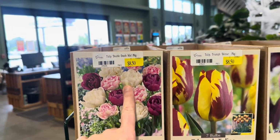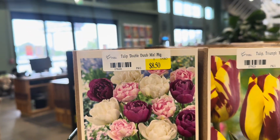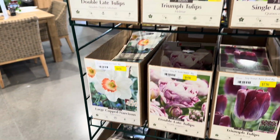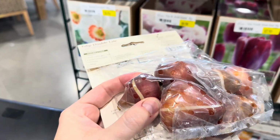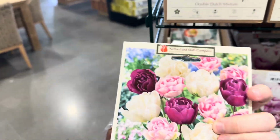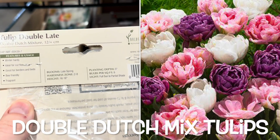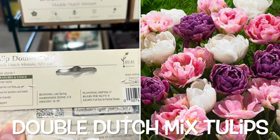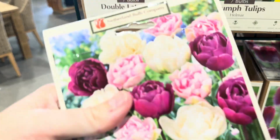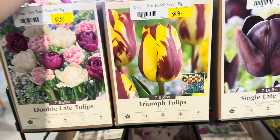So it looks like most of the tulips are $8.50 for 7 bulbs, which I do think is a little bit pricey. These are good size bulbs. Remember, whenever you're buying bulbs, you need to check, squeeze, make sure nothing's soft, smells bad, anything like that. It's very important. So we've got the double late tulips, double Dutch mixture. And these are hardy zones 2 through 8, and they're about 16 to 18 inches tall. It's a nice mix of doubles. It's really pretty. Next is Triumph tulips.